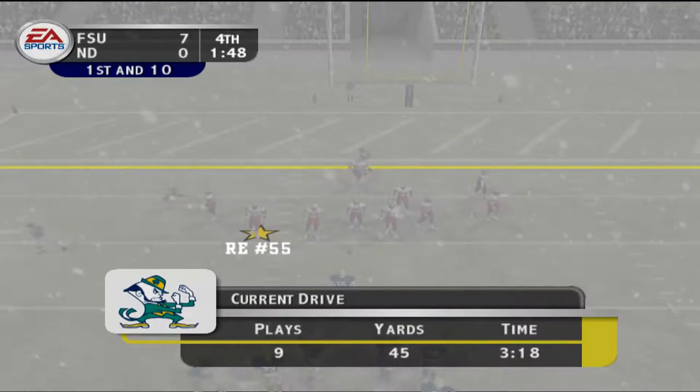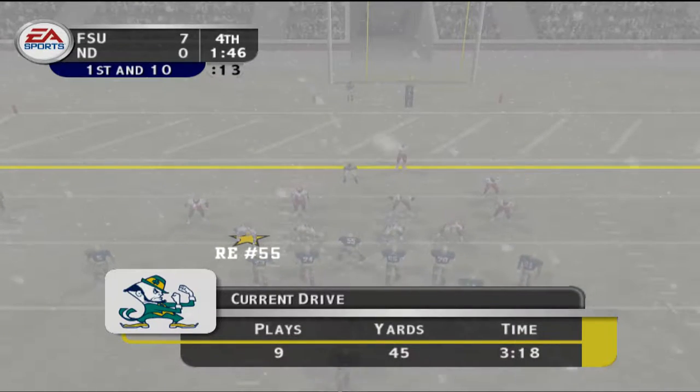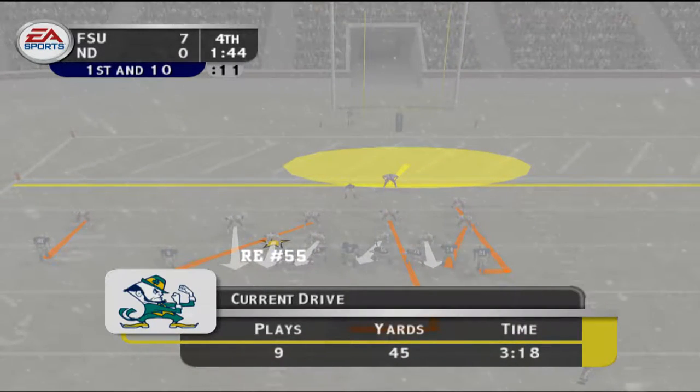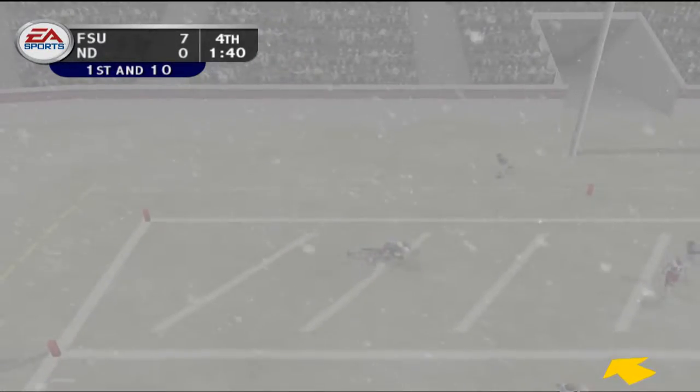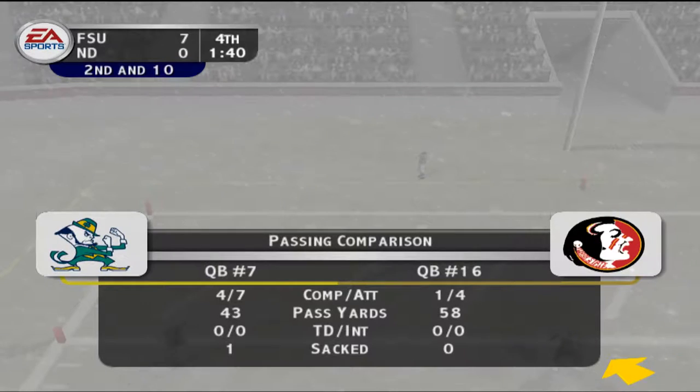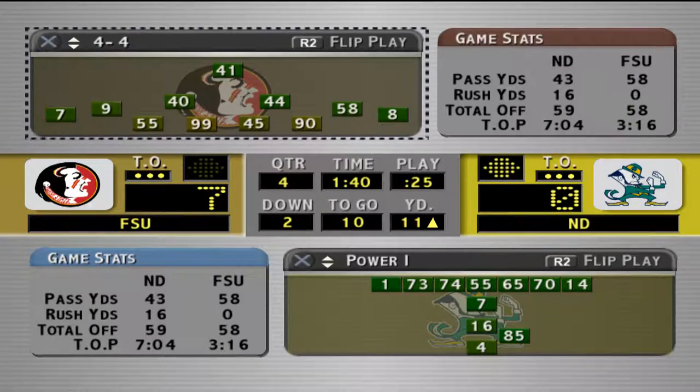It's first and 10. Ball on the 11-yard line. They'll use a 4-4 defense here. And he can't hang on to it. And the wideout is kicking himself after that effort.